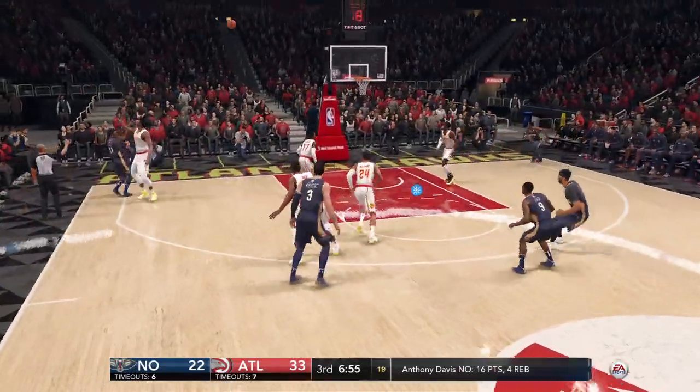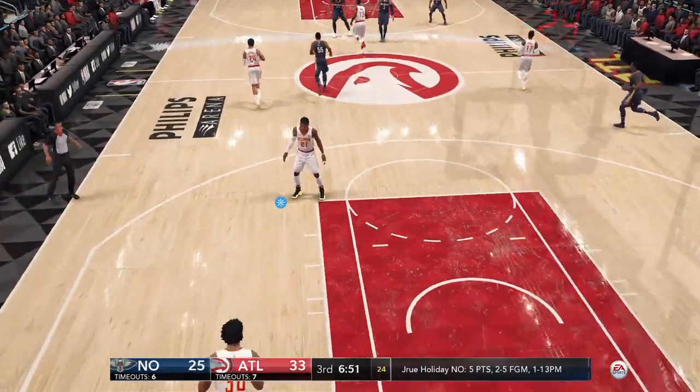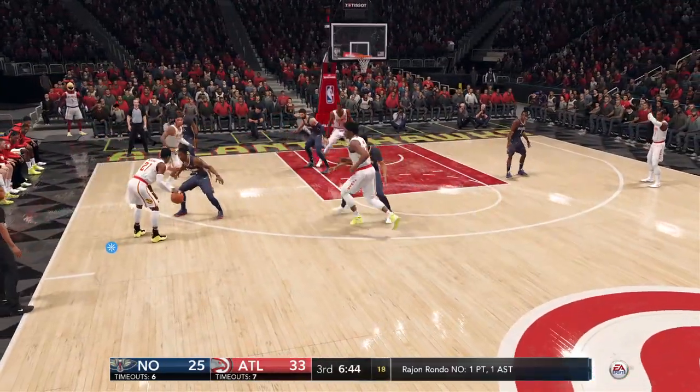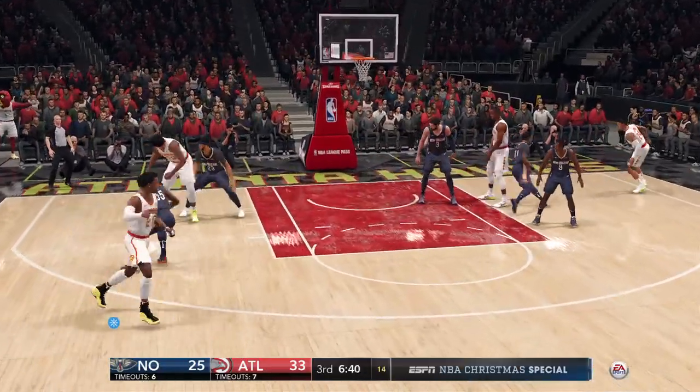To Holiday from deep in the corner. And Drew Holiday with the jumper. Puts it in. I like that transition three. It's open. It's hard to guard. They're not matched up. That player can make that shot at a high percentage. To Embiid.